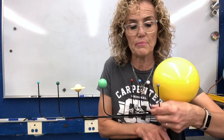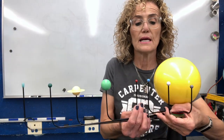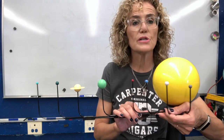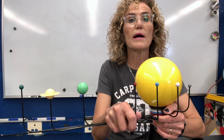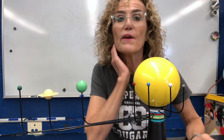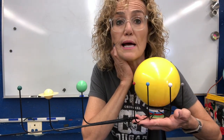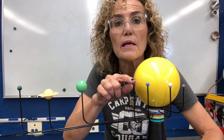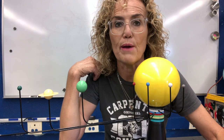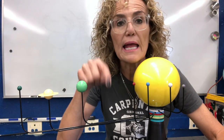Then there's Earth, our lovely planet, my favorite planet. And Earth is the third planet from the sun. And then finally, Mars. And Mars is also a rocky planet. So we have these four rocky planets: Mercury, Venus, Earth, and Mars. They're all rocky terrestrial planets, okay? And they're all fairly close to the sun. Now there's a space in between Mars and Jupiter. And in that space, it's not empty, it's a huge mess. It's called the asteroid belt. And it is full of all kinds of asteroids and space rocks in that area.